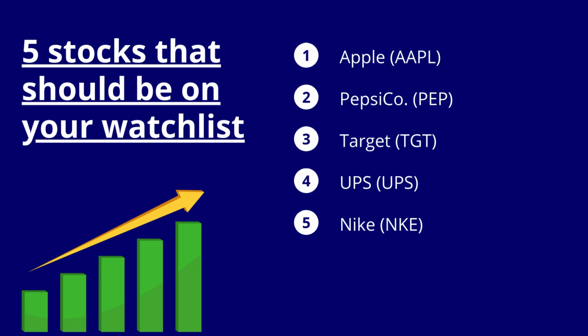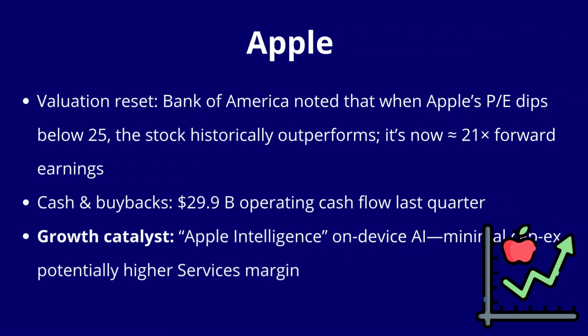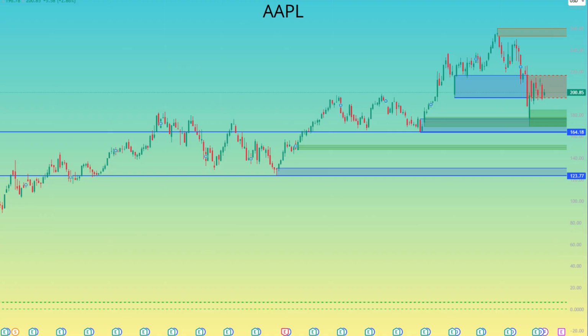1. Apple. Valuation reset. Bank of America noted that when Apple's PE dips below 25, the stock historically outperforms. It's now approximately 21 times forward earnings, down from 30 plus last year. Cash and buybacks: $29.9 billion operating cash flow last quarter, and an Altman Z of 9 plus keep those buybacks humming. Growth catalyst: Apple Intelligence. On-device AI, minimal capex, potentially higher services margin.